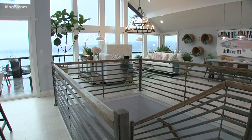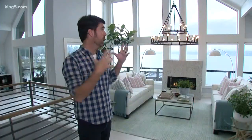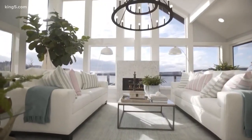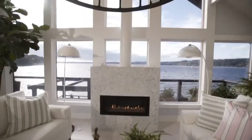The living room is an open floor plan. What we wanted was somebody to enter the front door and just do nothing except get their eyes on Henderson Bay. The other thing is, you might notice a lot of the furniture is very low profile in here. It's low profile on purpose. Everything is very light colored, so there's nothing to kind of detract from you going out to the water.